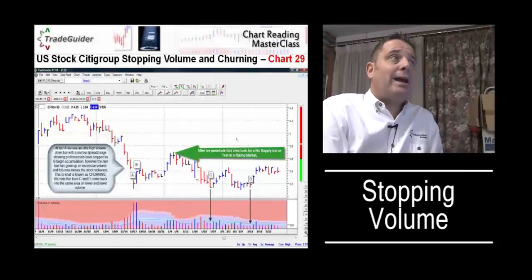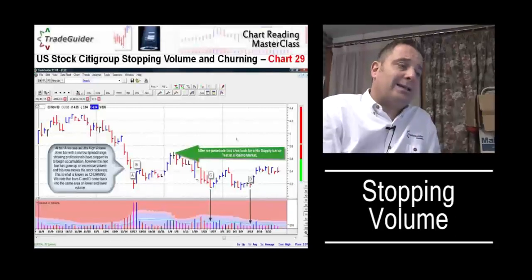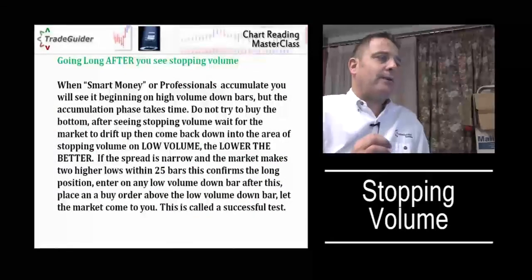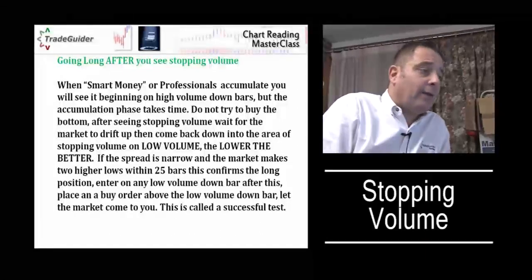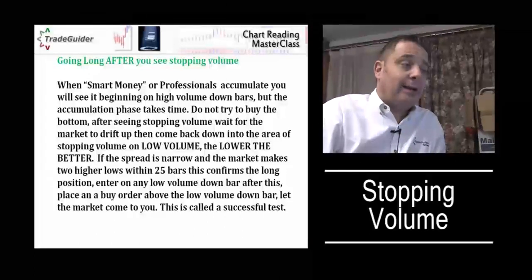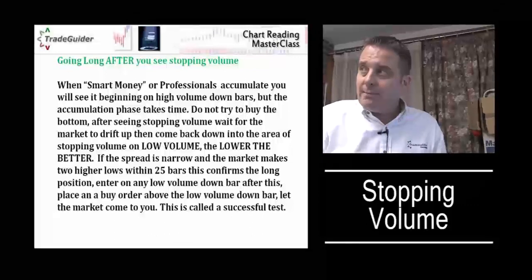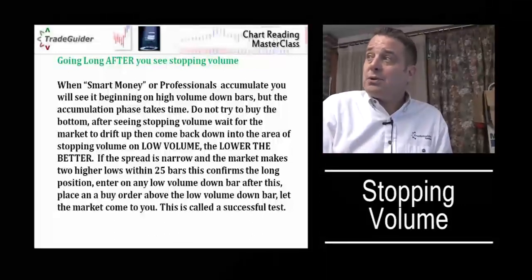So again, we're buying the market in a rally, not in a sideways move, and we're buying it on a test or a no supply bar, which we're going to get to shortly. So when we see stopping volume, when smart money or professional money accumulate, you will see it beginning on high volume down bars, but the accumulation phase takes time, hence the churning. Now, there are times, as we've shown you, where you'll get a high volume down bar and it just takes off. So you can get some that churn, any market, even the Forex market, does the same thing, and some that will just explode.